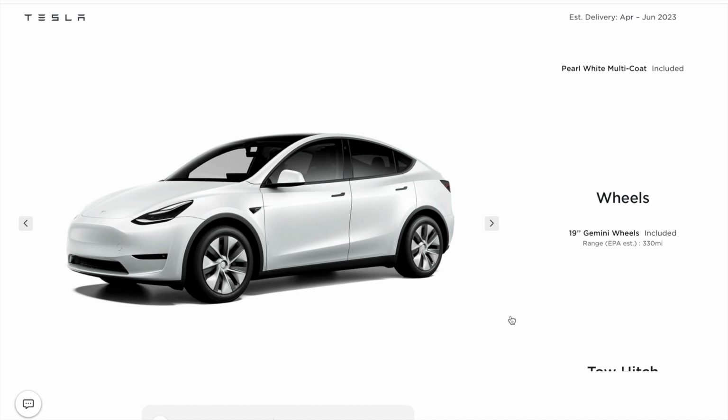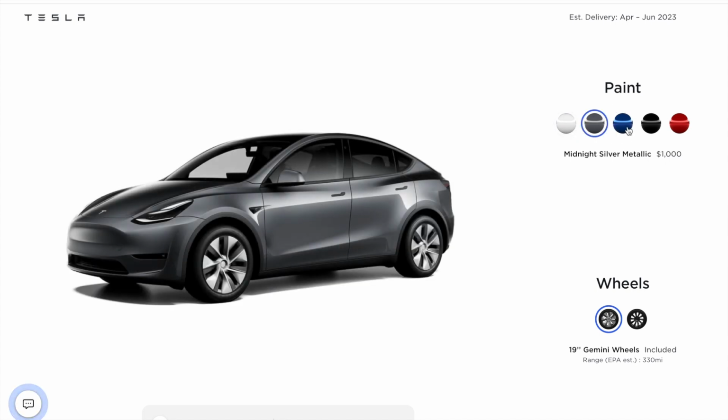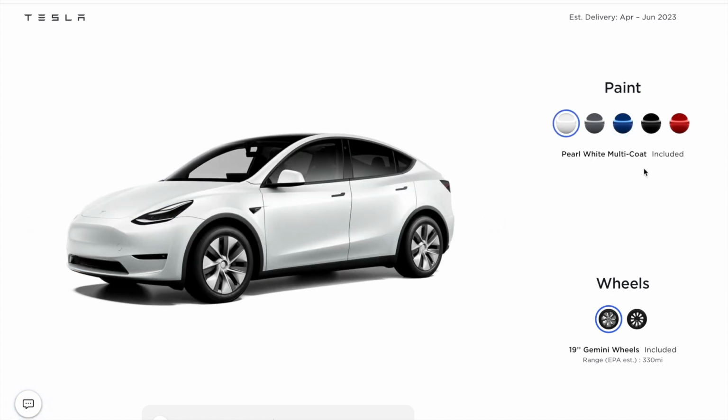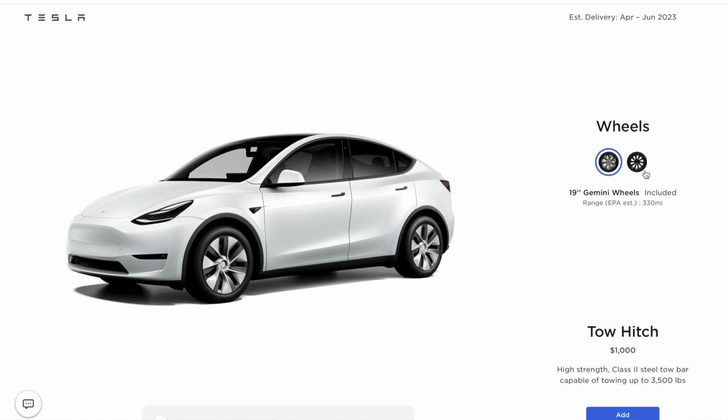And if you scroll down here, you can go through the different options of paint colors. White is the only color that's included. The other ones are going to cost you an additional $1,000 basically for the different paint colors. Blue and white are my personal favorite, and white just so happens to be no adder, so that's what I went with. And then you've got an option in wheels.